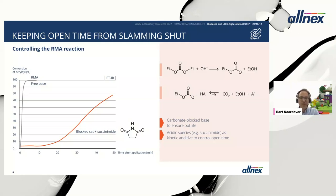In addition to that, we need to generate open time, and to do so, we add on purpose an acidic species such as succinimide, which will still deblock the catalyst, but will lead to a delay in cure as the corresponding anion is a relatively weak base. So when we do that, you can see the red line in the plot on the left-hand side. We have now generated open time of about 20 to 25 minutes. And on top of that, we get very rapid cure to get a paint that still dries within the hour, more or less, at room temperature.